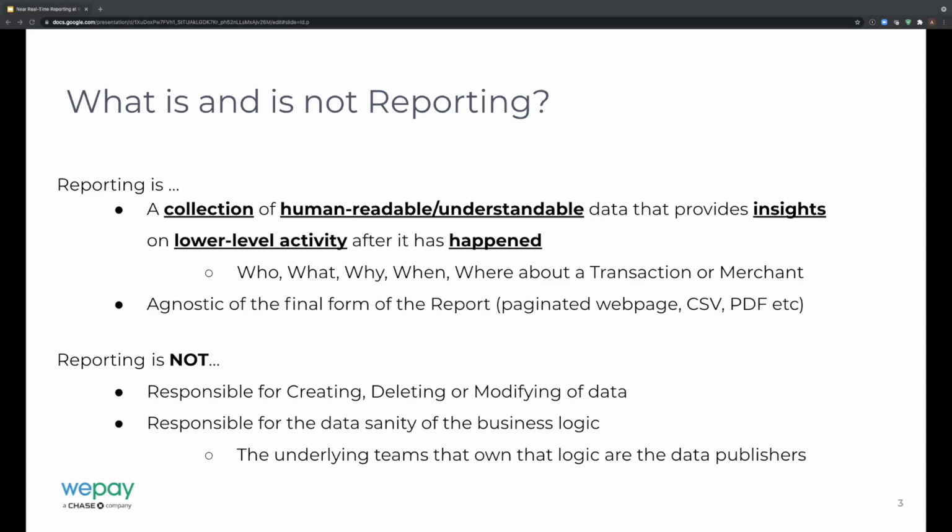And on our layer, as an infrastructure layer, we're really trying to be agnostic about the final form of the report. We want to let the data presentation handle that. Another important thing to keep in mind is that reporting is not responsible for the creation, deleting, or modifying of data. Usually it's just data presentation. So we rely on our source tables or source teams to populate events correctly and verify that the business logic makes sense. They're responsible, and we start by reading that and providing APIs and infrastructure for people to access that data quickly and accurately.